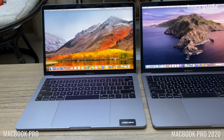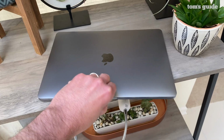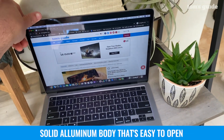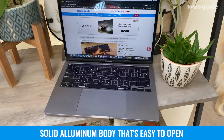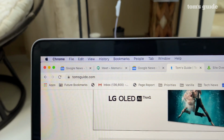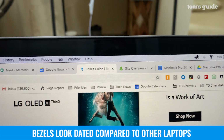The new MacBook Pro looks a lot like the old MacBook Pro, and that's good and bad. On the plus side, the aluminum unibody design feels solid. The lid is as easy to open as ever with one hand, and the comically large touchpad remains among the best in the business. However, the chunky bezels around the screen now look dated compared to not only the Dell XPS 13, but Apple's own 16-inch MacBook Pro.